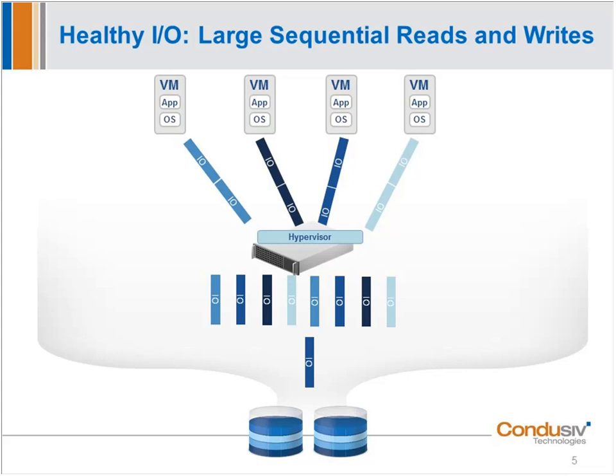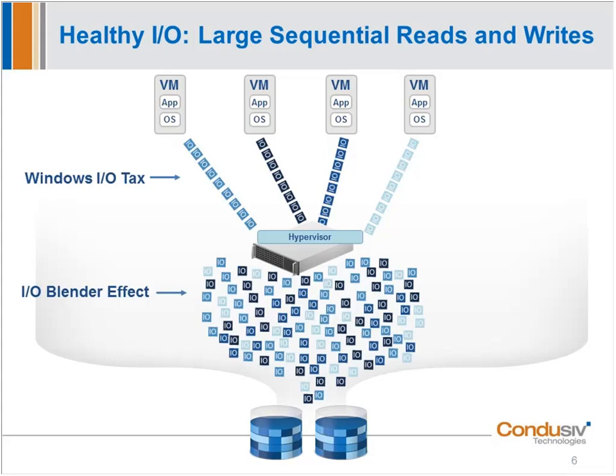You can see here that you're getting nice, large, clean, contiguous writes and reads. You're getting a healthy payload of data with every I/O operation. You can notice how nice the sequential nature of your traffic looks. This is an optimal environment to get optimal I/O performance from your underlying flash, hybrid or disk storage.